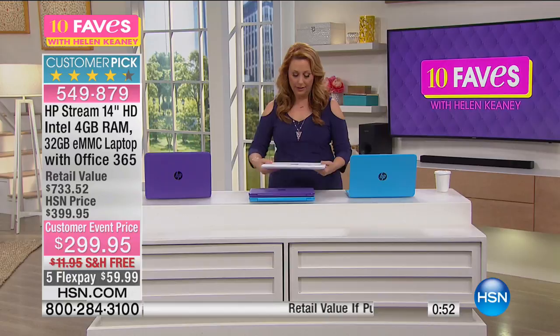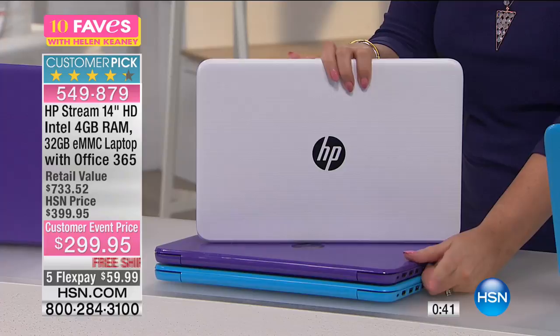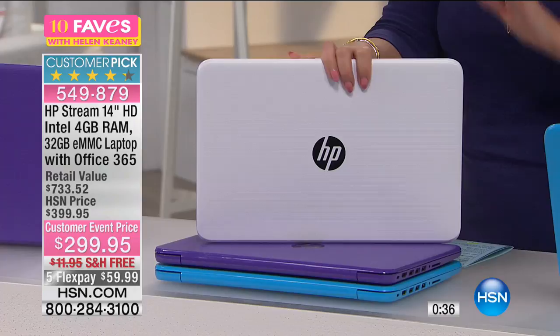Let me show you the HP white. And then the blue. I'm not sure which is the most limited. Okay, so the blue is by far the most limited. We've sold over half the quantity that we have for the holiday weekend already. 2,947 have been sold. We have 2,000 left for the holiday weekend, 2,260 to be exact.